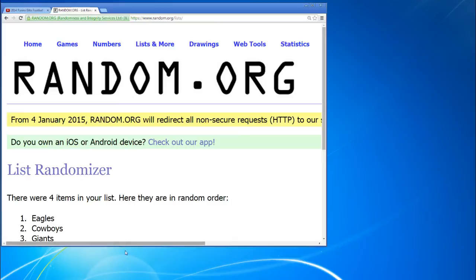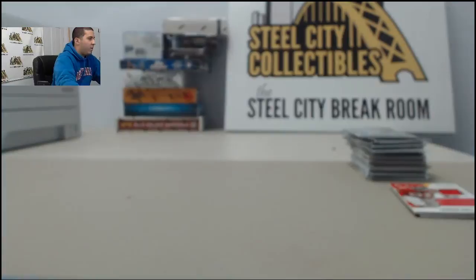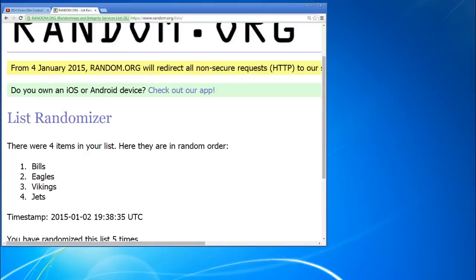All right, next card up, we have going to the Vikings, Jets, Eagles, and Bills. So let's pop those in real quick. Vikings, Jets, Eagles, Bills. Back over to random.org. Once, twice, three times, four times, and a fifth going to the Bills. So the Bills get that card.